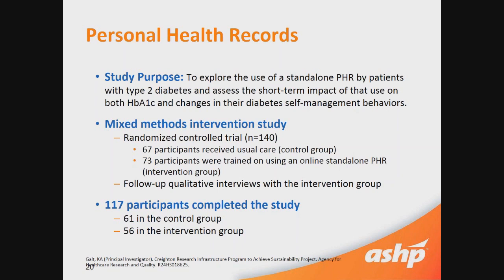And so the idea behind these types of personal health records was that if patients kept a better track of their health information, then that should in turn make them more knowledgeable about their health condition and how they're doing in self-managing their health condition. And it should provide them with then more knowledge about how to either maintain their health if they're doing a good job with their self-care and self-management, or how to seek out and then apply changes in behavior that could really improve their diabetes outcomes.